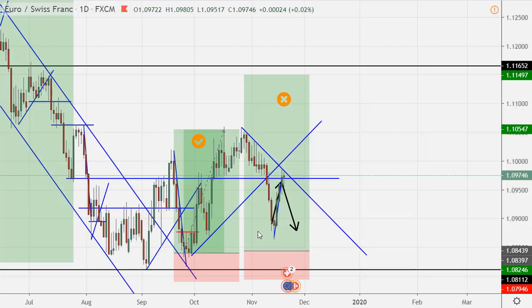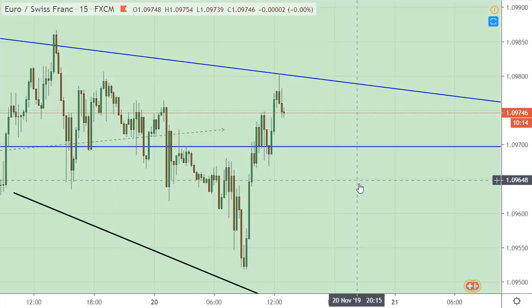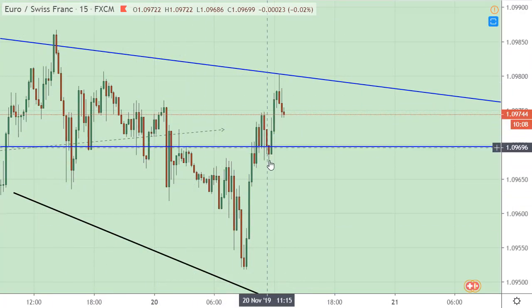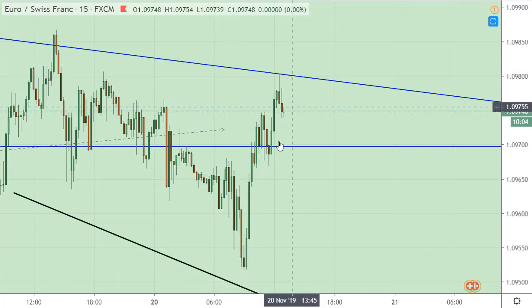Oh, wait a minute. Seconds is a bit low. Okay, this is the 15-minute chart where we are seeing, if you really want to get into an early entry, this is still a bullish structure on the 15.